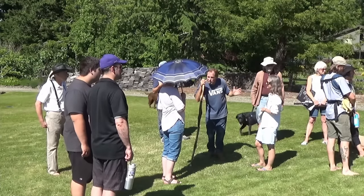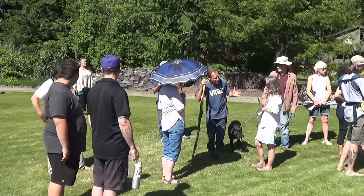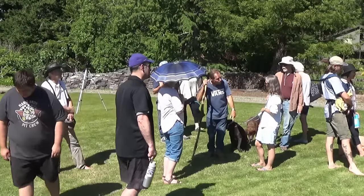I'm thinking, this is so awesome. Well, it got down to 4 degrees, and it didn't freeze because it's really a healthy plant. You look at the root, it goes straight down. It's a deep-rooted thing.